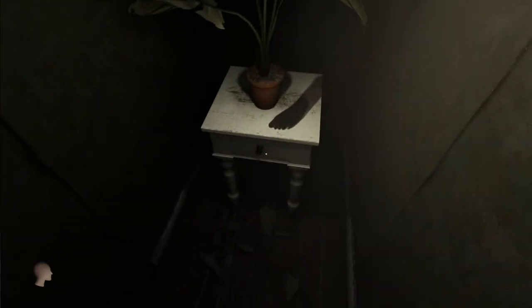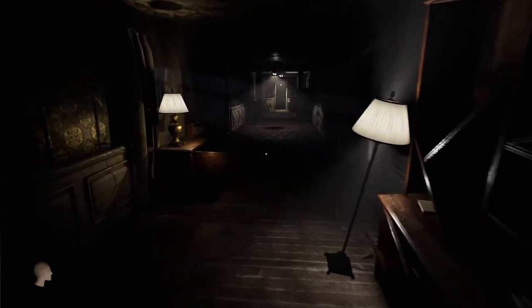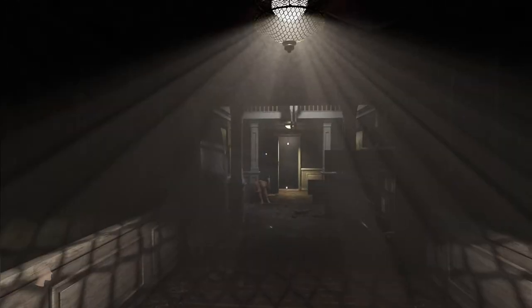Don't touch her. Can we get out? Yes, we can. Just walk, walk, walk. Is this open now? No. Now it's not even interactable. That's intriguing. Oh, there we go. The basement's open. Yep. Well, the basement was already open. Oh, that's right. We had to.